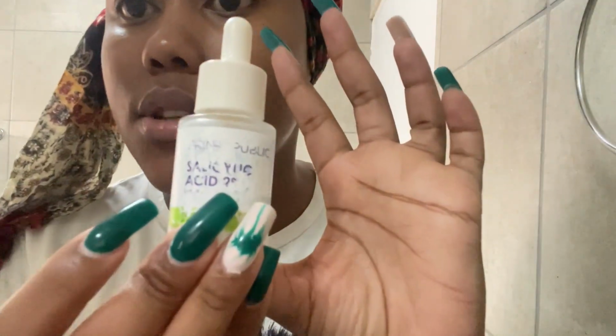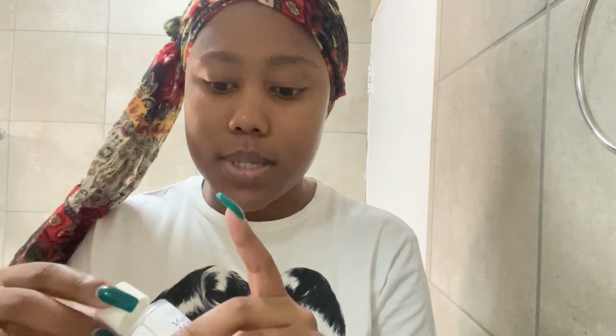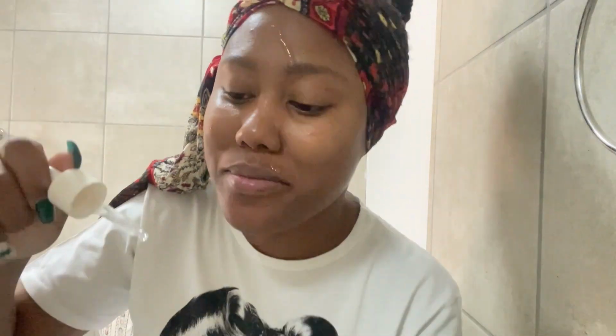So something got spilled in my toiletry bag while we're in transit. One thing I hate about traveling is that something has to spill. Something has to spill. Always. This product is a serum. It's a Skin Republic serum with 2% salicylic acid. That's not how I'm supposed to go.